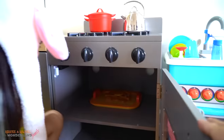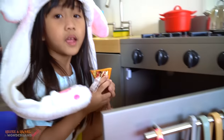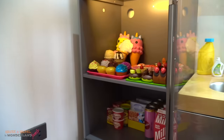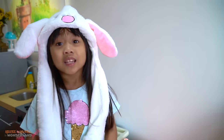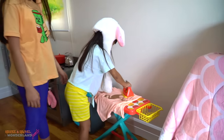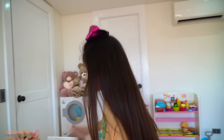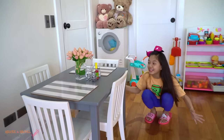Ooh, we have an oven. Oh, that's the oven, so that's not a storage. Over here, our refrigerator even lights up. Yes, and we also have this iron set, fit for Rachel's height. One of Rachel's favorites. And of course, one of our most favorite stations is this one because it's so realistic.